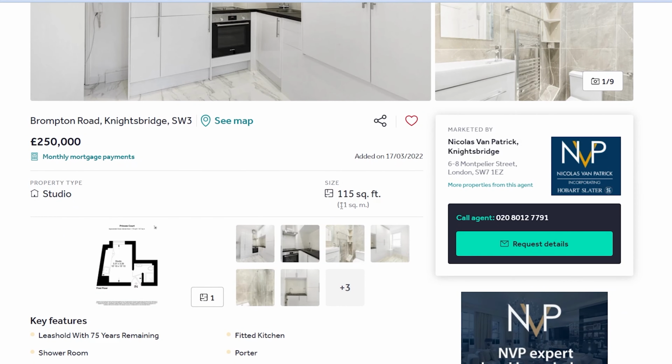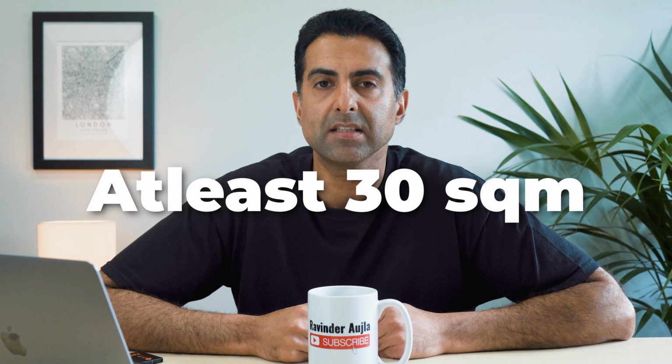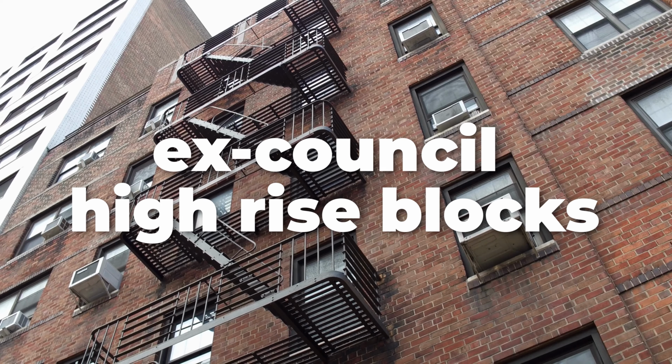A lot of the studios were 30 square meters and sometimes even smaller. From a lending and refinancing viewpoint, it was going to be difficult because at the time they needed to be at least 30 square meters or more, otherwise they weren't mortgageable. I researched the cheapest 1 and 2 bedroom flats, which tended to be situated in ex-council high-rise blocks. I viewed several and spoke to my broker, who advised me that many lenders don't like high rises. For the refinancing, this could mean the value being capped at 60 to 65% due to desirability. This wouldn't work for me either.